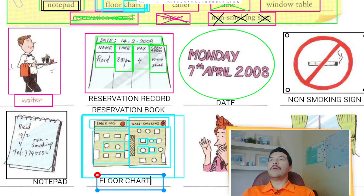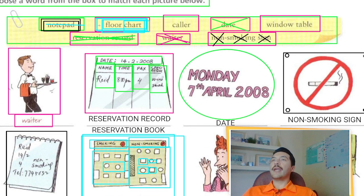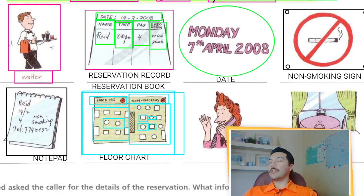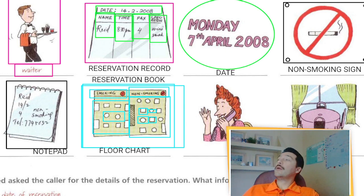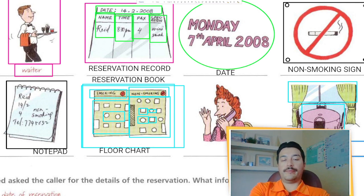Excellent. So, that's the floor chart. We have the notepad. We have the floor chart. Now we have a window table. Look at the two pictures. Window table. You see, this is a table. What kind of table? What type? It's a window table. Next to the window. In English, we say window table.